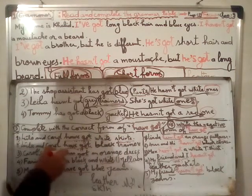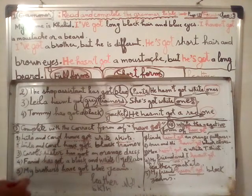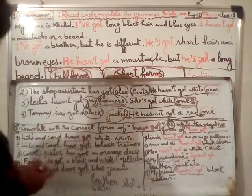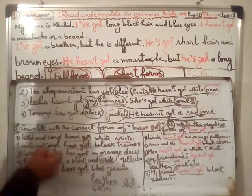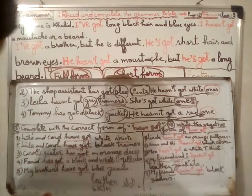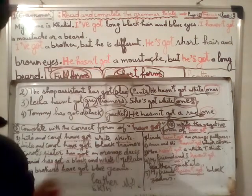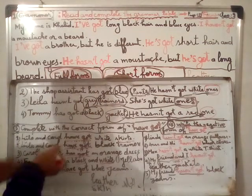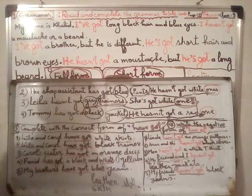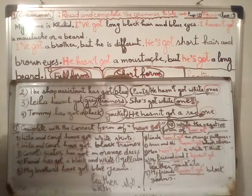Number two, Leila and Carol have got. We don't say has got because has got goes only with she, he and it. Black trainers. Number three, Carol's sister, sister of Carol. So she has got an orange dress. Number four, Farid, yes, we say has got a black and white djellaba. Number five, my brothers have got blue cheese. So I think it's clear.